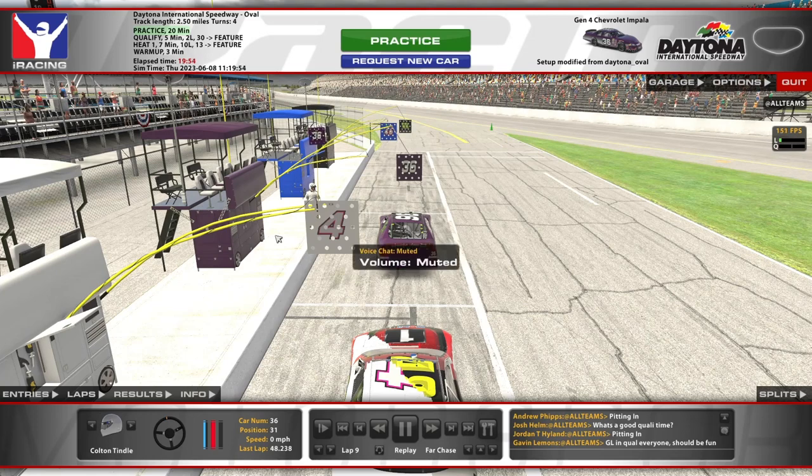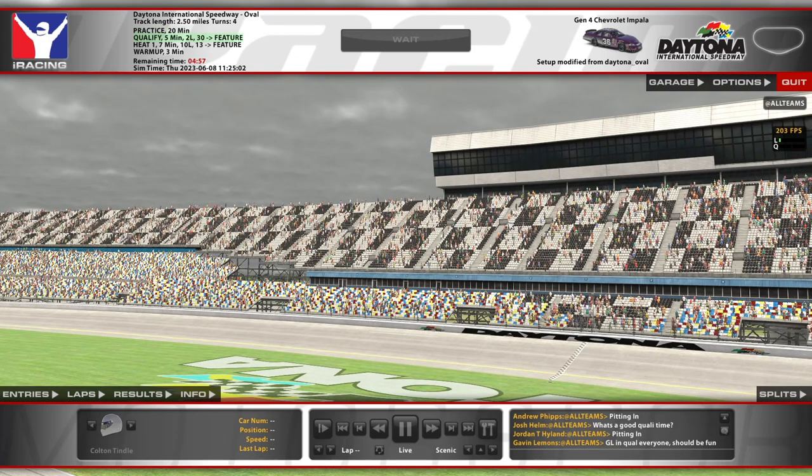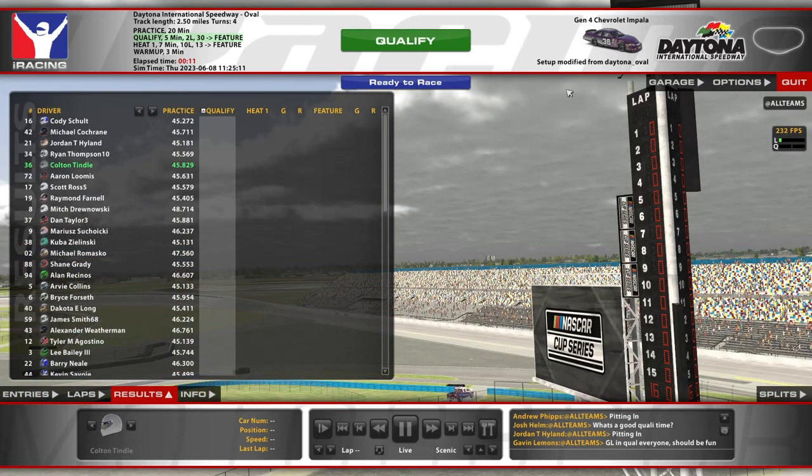Hello and welcome to the inaugural race of the Diet Dr Pepper series hosted by Griffin2448, perhaps better known as Gavin Lemons. We are here in the first race ever of his league. Very exciting. We are racing the Gen 4 cars with fixed setups, and we're following a schedule based on the real-life 2003-ish era schedule with a couple of modifications.